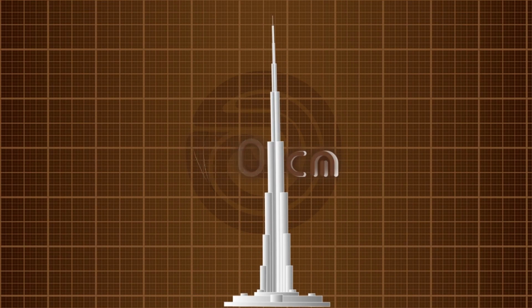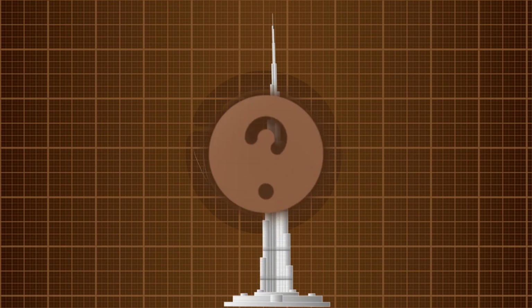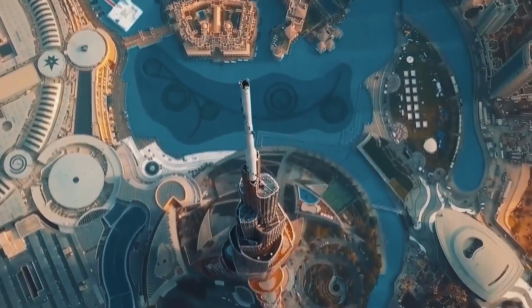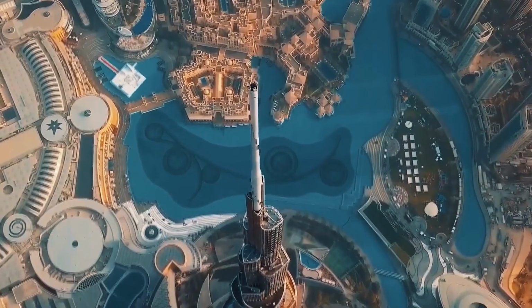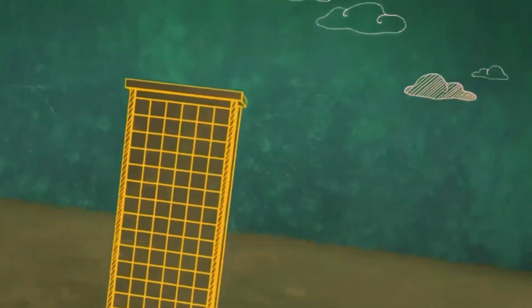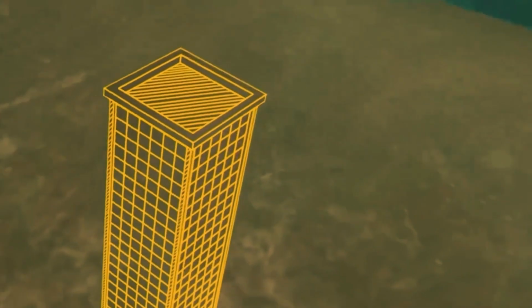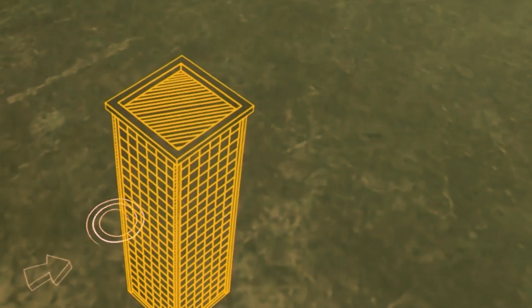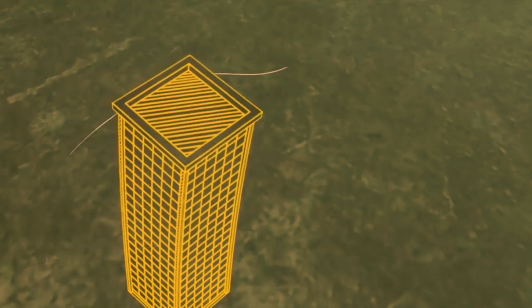However, in reality, the structure of the Burj Khalifa is not symmetrical, and its main shape is asymmetric. You may wonder why they didn't use a symmetrical shape. The answer to this question is that when wind passes around a structure, it can lead to a highly dangerous fluid mechanics phenomenon called vortex shedding. In this phenomenon, when the wind hits the face of the structure, it passes around its sides, creating a low-pressure zone behind it, resembling a vacuum.